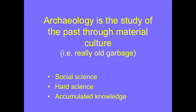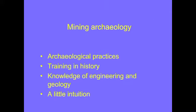Archaeology is the study of the past, generally speaking, through what we refer to as material culture. It combines social science, hard science, and just what I refer to as accumulated knowledge, just stuff we learn along the way. Mining archaeology is a specialized subset.